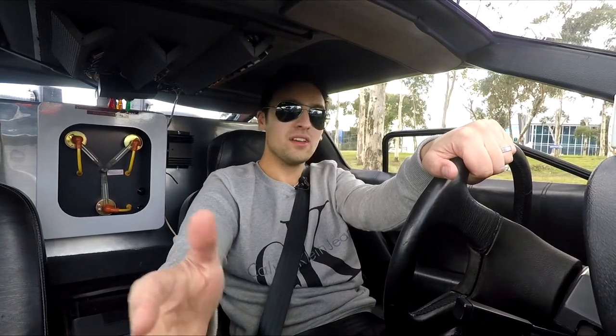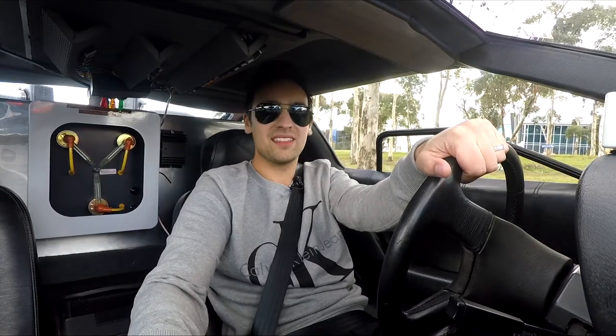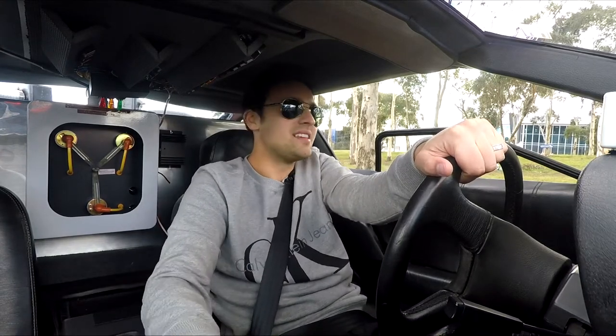The guy who built this car, John Zachary DeLorean, used to work for GM. He was quite high up. And in the late 70s, he thought, stuff it. I'm gonna make something different. I'm gonna make something that I'm remembered for. And this is what we got, the DMC-12.